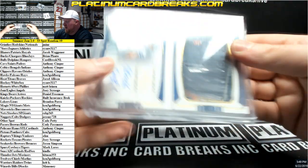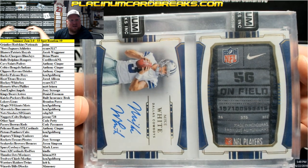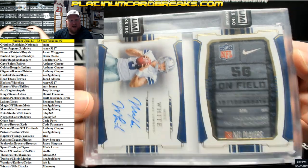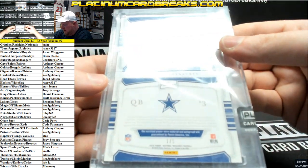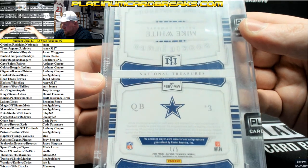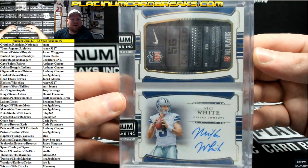We have a Mike White Dallas Cowboys Tag Auto from NT Football. That one is numbered 1 of 5 for the Dallas Cowboys again. Cowboys doubled up, Mark L.